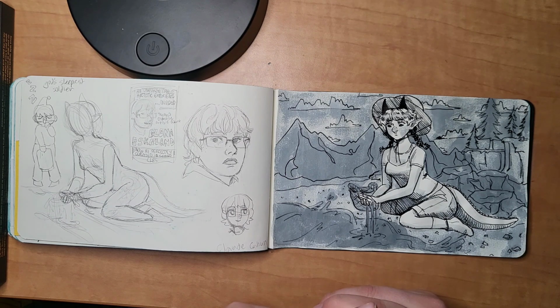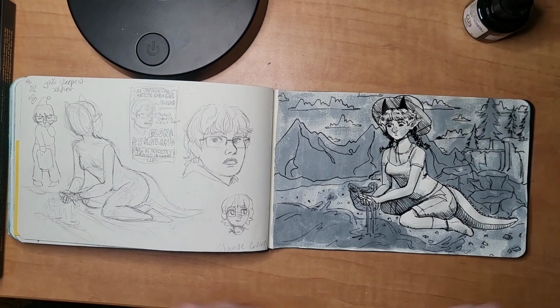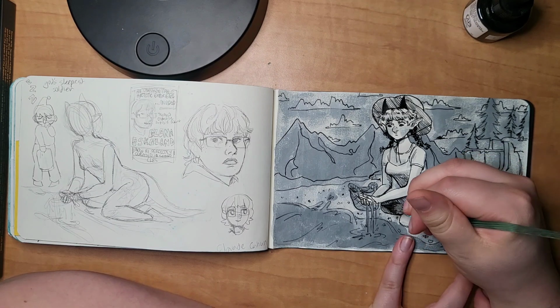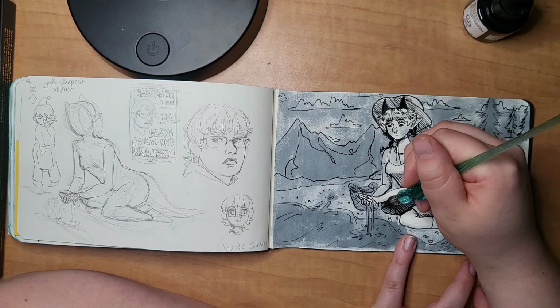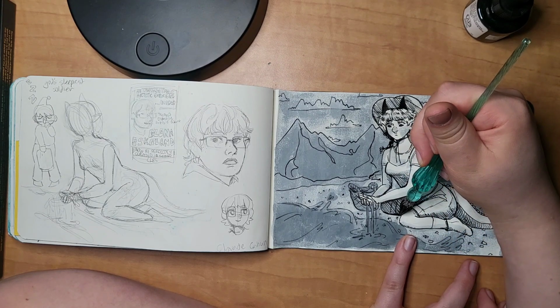What do I say in an intro? I don't know. I had a lot of fun in the sketchbook. It was definitely a lot of change for me, I think. I just think my art has improved a lot in the sketchbook because I actually took my time with it. I wasn't rushing for once. So yeah, that makes me happy. That's exciting.